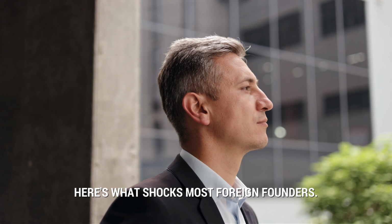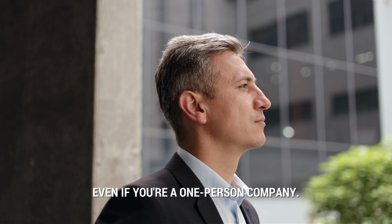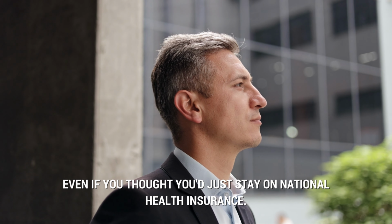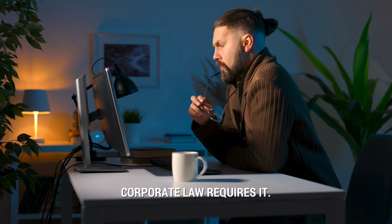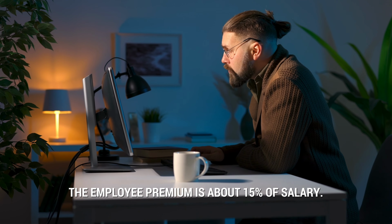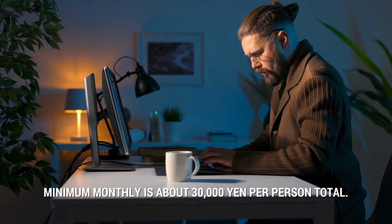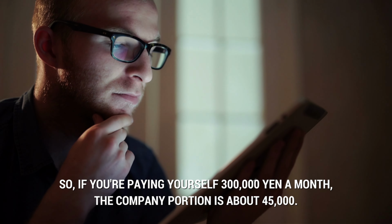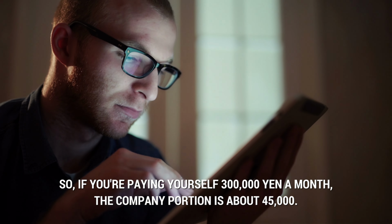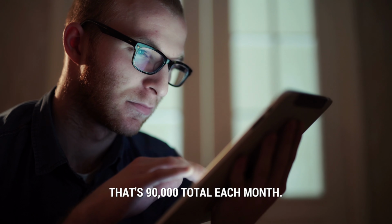Here's what shocks most foreign founders. All corporations must enroll in social insurance, even if you're a one-person company. Even if you thought you'd just stay on national health insurance. Doesn't matter. Corporate law requires it, and it's expensive. The employee premium is about 15% of salary, split 50-50 between company and employee. Minimum monthly is about 30,000 yen per person total. So if you're paying yourself 300,000 yen a month, the company portion is about 45,000. Employee portion is about 45,000. That's 90,000 total each month.